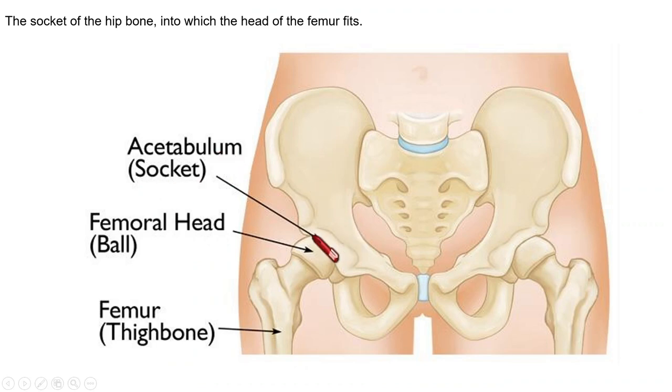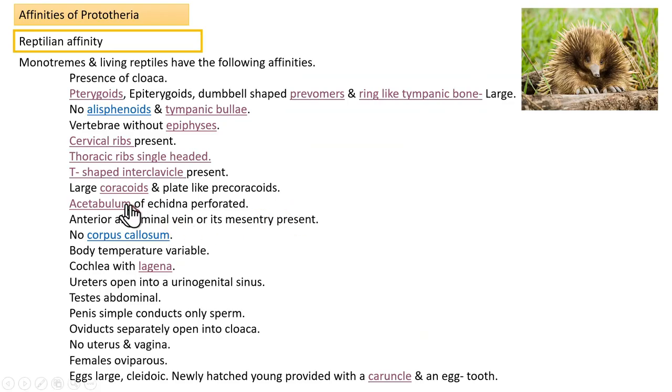Acetabulum means it is a socket for attaching the hip bone. So that acetabulum has one specialty in the case of echidna. It is perforated, with so many perforations. That is another feature. And then the anterior abdominal vein or its masonry is also present. There is no corpus callosum. I explained what corpus callosum is in the previous slide.